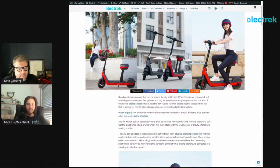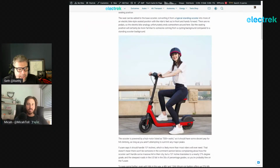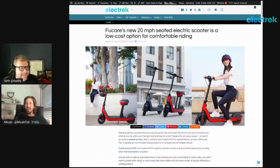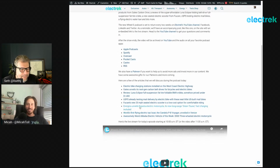Yeah, and I'm pretty sure the handlebars fold down, so you can get this in the back of a trunk of a car or whatever. Yeah, definitely. So even with the seat there, they fold almost flat, parallel along with the deck. Okay, that's cool. That's a great package. For $800 you're going 20 miles per hour around town, and it can fit in your trunk. It's pretty sweet. Yeah, I'd ride it, especially if I want to sit instead of stand. Right. But you do have that standing option. All right. There you go.